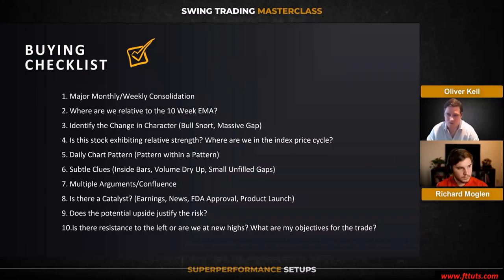And then subtle clues. Even within that daily chart pattern, what other clues can we find that can help us better determine when the actual move is going to begin? Some things that I use: inside bars, which I'll explain, and volume dry up, which is key. Maybe a very subtle, small, unfilled gap that most people don't even notice, because you have to really look for it. And we're also analyzing the different volume patterns in the base.